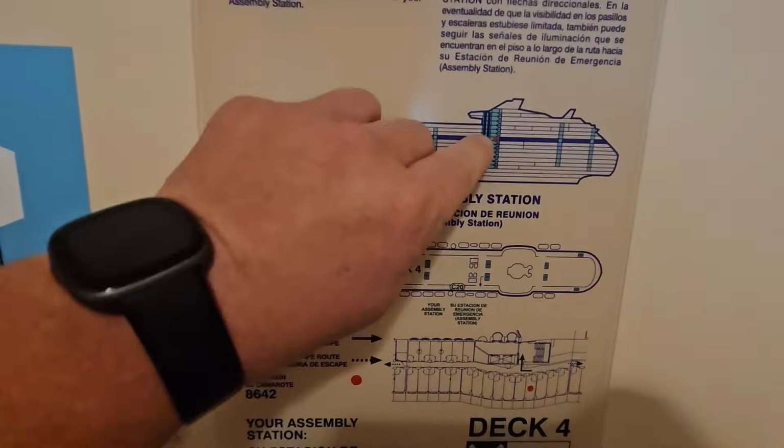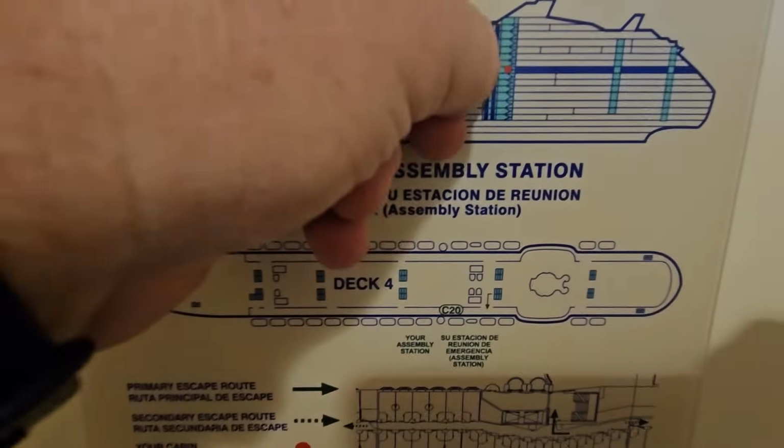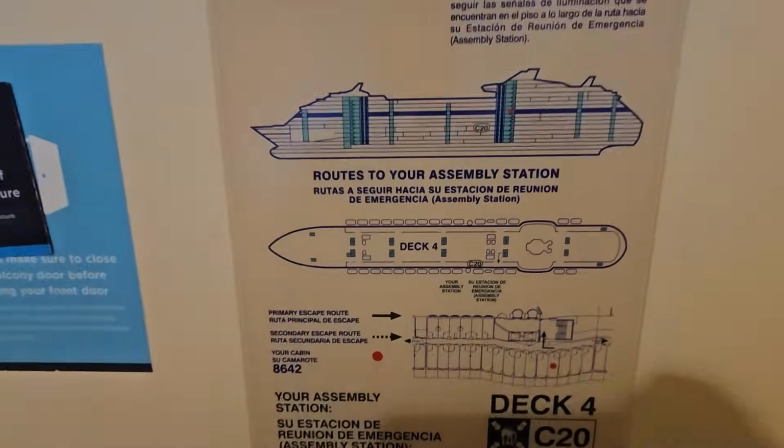So like I said, we're on deck 8 in the aft or the rear. And that little red dot right there is the elevators. So we're right here, pretty much just one or two rooms down from the end.